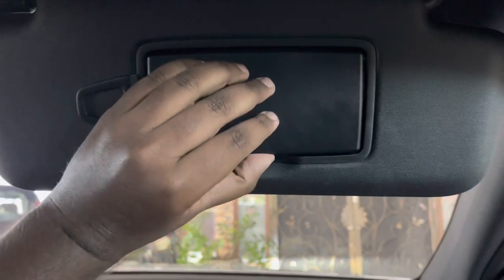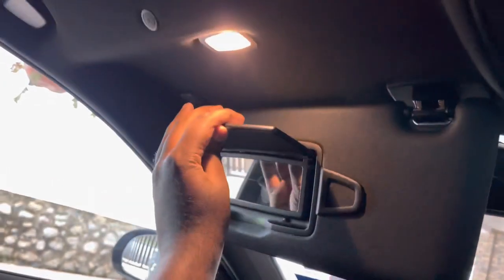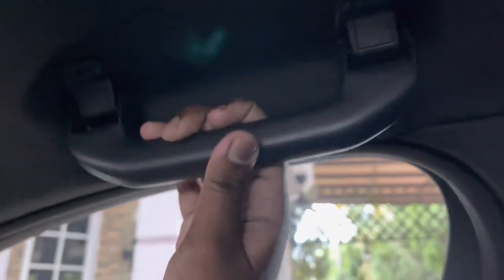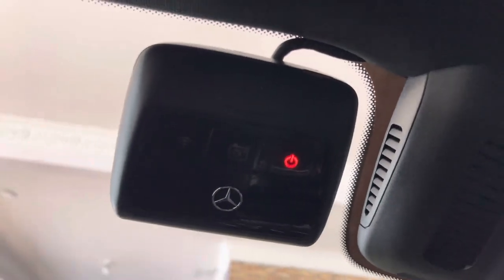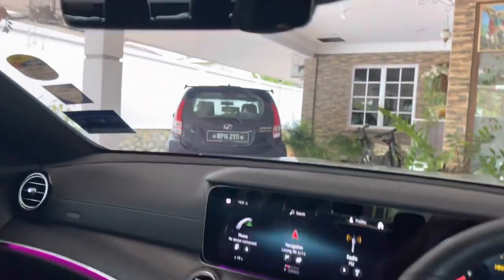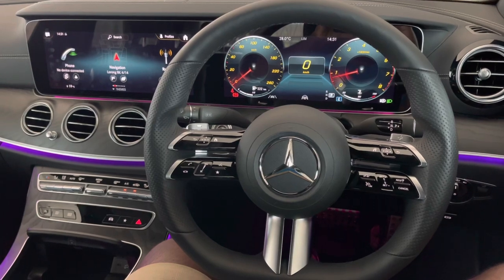Sun visor for the driver's side. You just get a vanity mirror and a light. The light looks like this, as you can see. And you get your microphone right here for the voice command. And the driver's side does get a grab handle. And that's your Mercedes dash cam right there. Much better look at it. Very nice. And yeah, overall the interior looks stunning. Just love it.